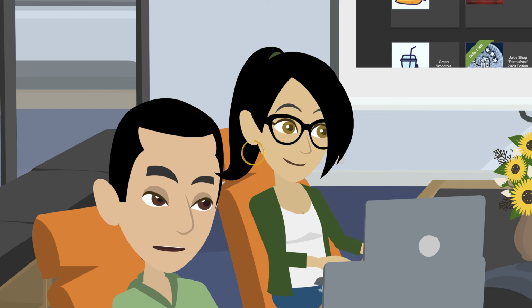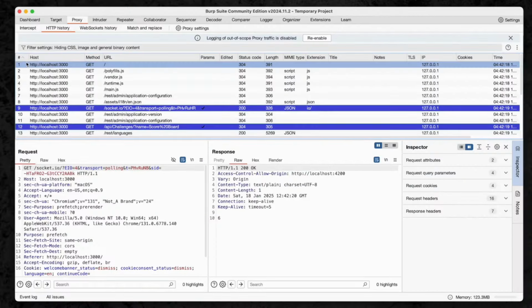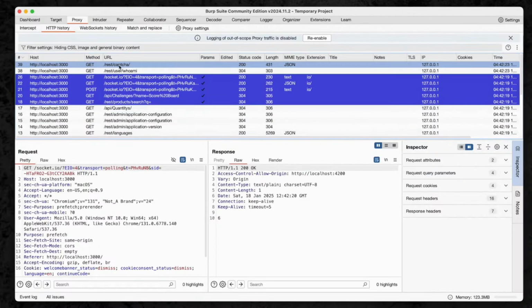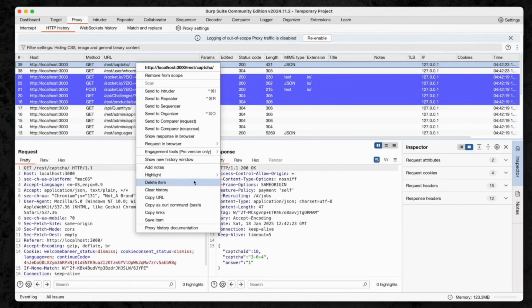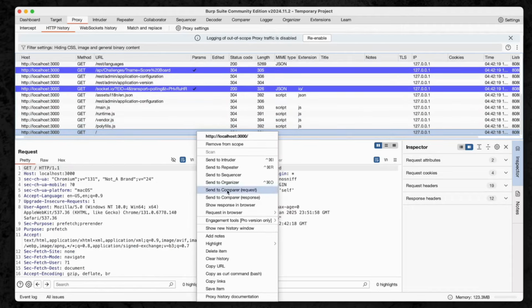Ah, so we're hunting for juicy data hidden in the requests? Exactly, Armand, my boy. Also, it's best to sort your requests from newest to oldest to stay organized, and use a unique color for each phase to keep everything tidy. It'll make your life easier later.